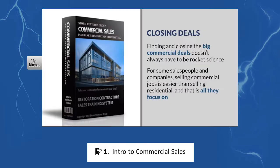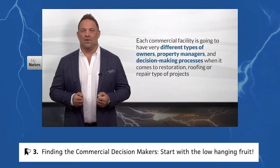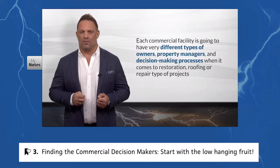your skill set. For some salespeople and companies, selling commercial jobs is easier than selling residential. Each commercial facility is going to have very different types of owners, property managers, and decision-making processes when it comes to restoration, roofing, or repair types of projects.